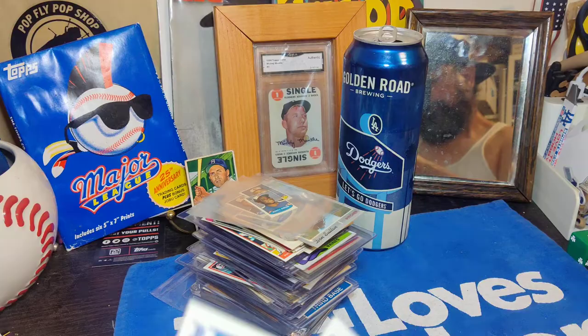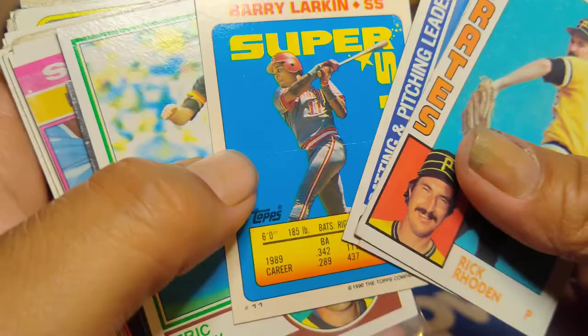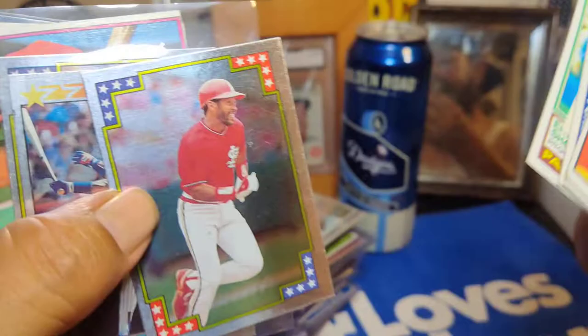The '84, always that square design. Here's a sticker of Barry Larkin. Nice. Eric Show. Some of these stickers from the sticker albums back then. Check out that Darryl Strawberry.